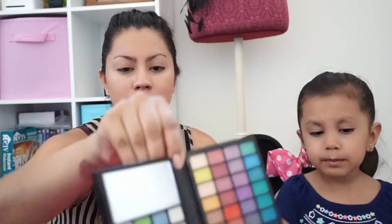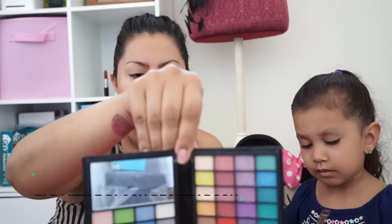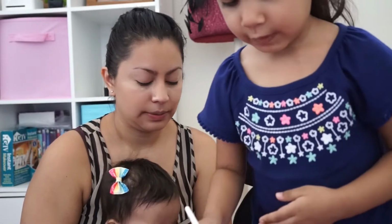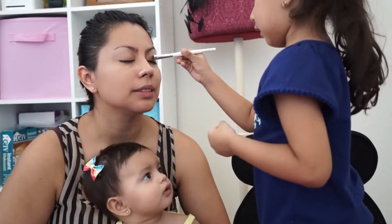So for the eyeshadow, she actually chose the Little Black Book by ELF. It has a lot of vibrant colors. I'm going to put this blue and this one. Okay, first this one. Ooh, so pretty. No, baby. Now she put that on her hair. Okay, close my eyes.